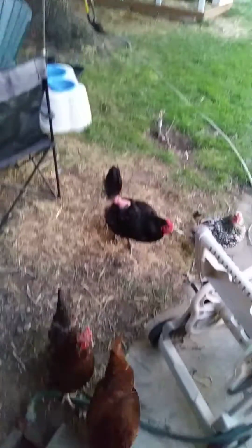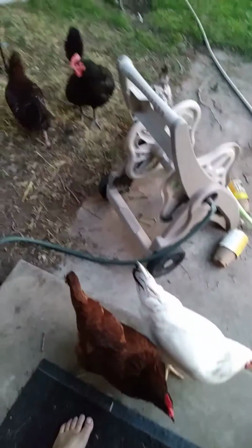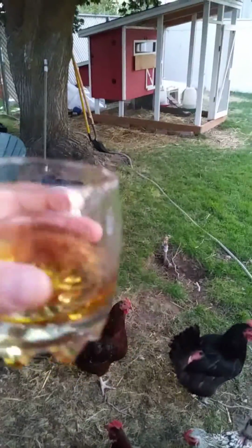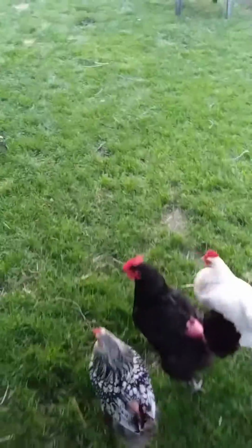I'm just coming out to check on things. So the chickens are right up on the back porch. It's been a bit of a rough day at work, so I have some of my favourite Glenfiddich. That's Scottish whiskey, if you're interested.